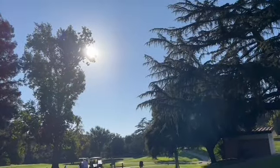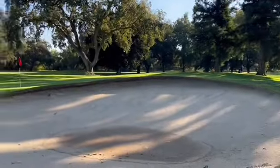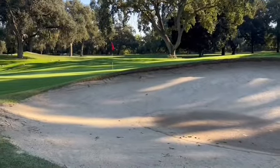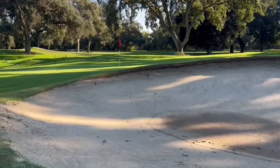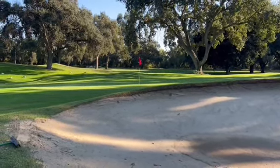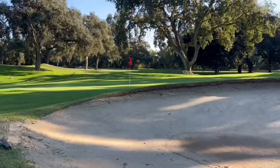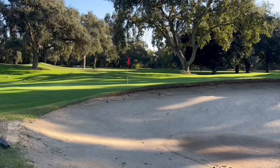Now, what you get here in Northern California late in the afternoon is some beautiful pictures. This bunker is not in great shape because there was a lot of rain yesterday, but the shadows over the greens, the trees overhanging, and the shadows, just spectacular pictures here at Ansel Hoffman Golf Course.